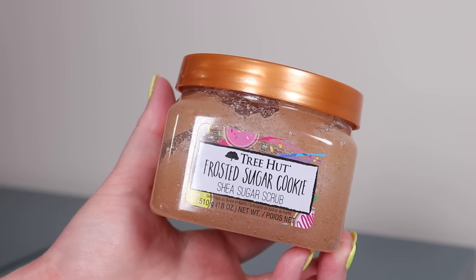We're moving into the next section. This is the top 12 here, baby. So all of these I think are really solid. Again, I think at some point I would repurchase them. I obviously have my faves, but next, number 12, this one's actually limited edition. This is Frosted Sugar Cookie.